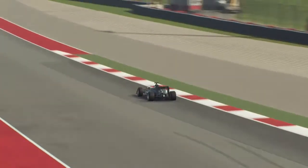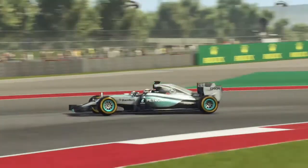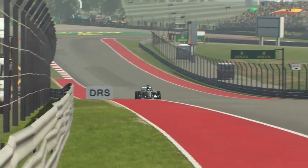I don't know what our next hot lap will be. I released Mexico last, so we'll see what the next one will be. I might do it somewhere like Brazil or Abu Dhabi or something like that. But I'll be trying to do all the hot laps on this game, all the hot laps I've done. So I'll try and upload those.